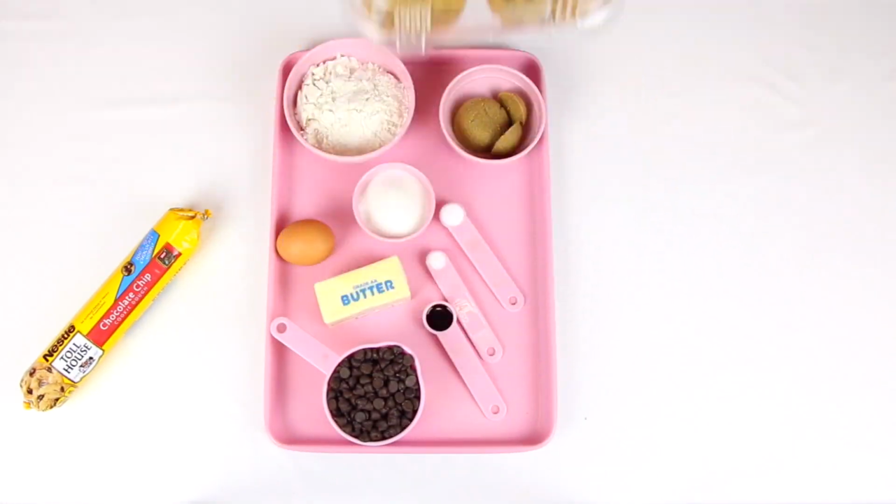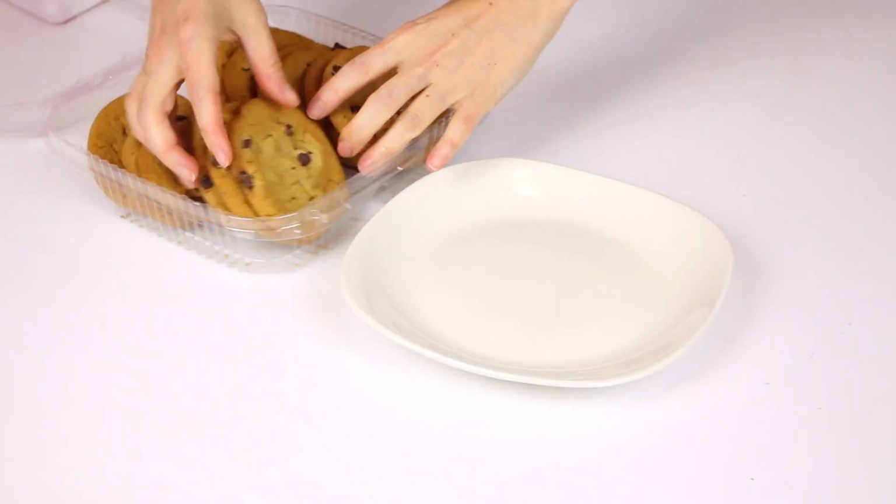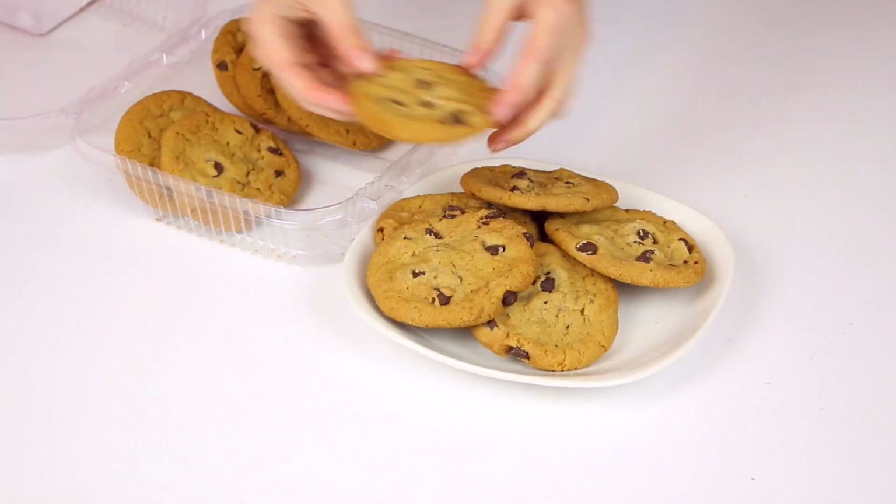Store-bought pretty much can't be beat on time, ease, and cleanup. You just kind of take them out of the container, serve them on a plate, they look perfect, and that's pretty much it. You just throw away the container when you're done.